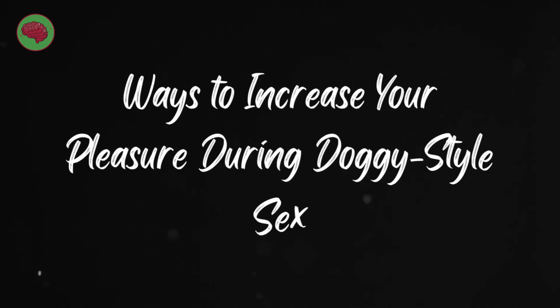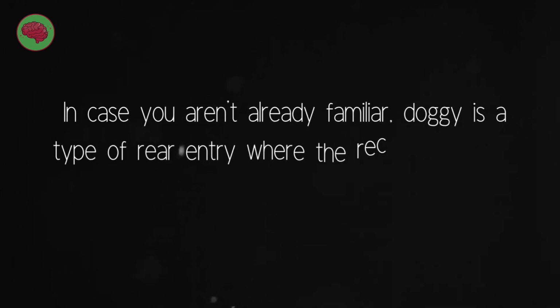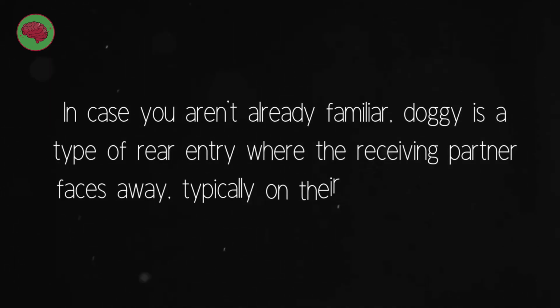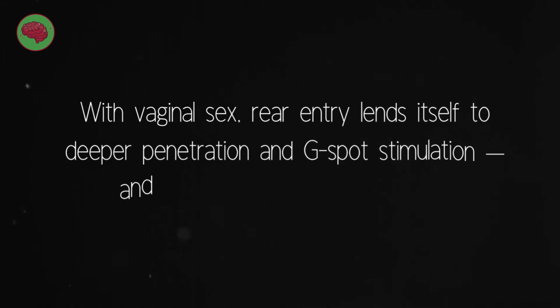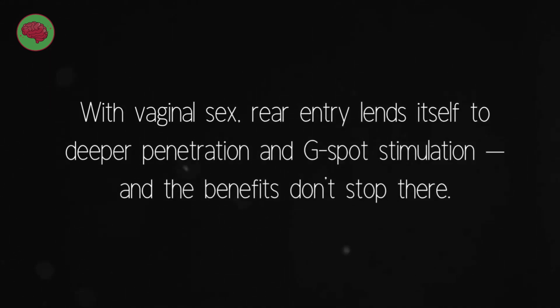Ways to increase your pleasure during doggy-style sex. In case you aren't already familiar, doggy is a type of rear entry where the receiving partner faces away, typically on their hands and knees. With vaginal sex, rear entry lends itself to deeper penetration and G-spot stimulation, and the benefits don't stop there.